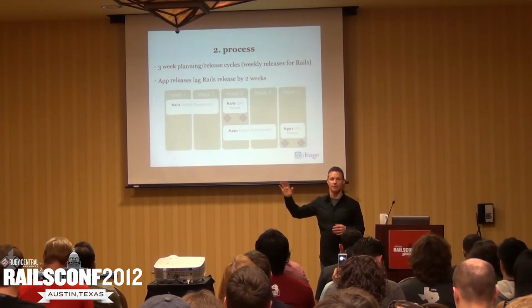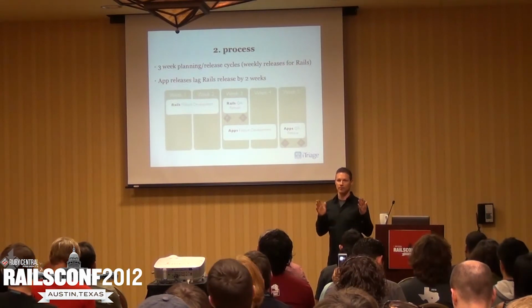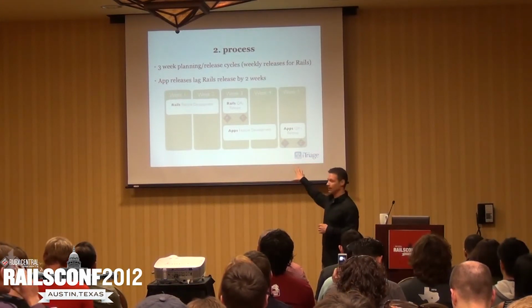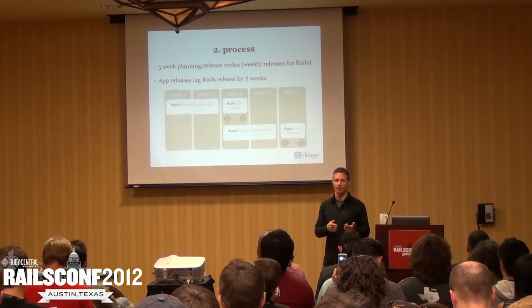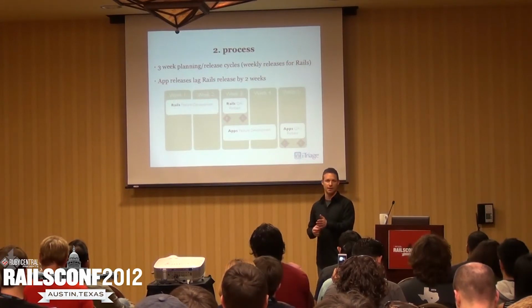And then upstream of that, we put the Rails platform on a 3-week cycle as well. We actually release it every week, but we do iteration planning every 3 weeks on Rails so that it matches the app side. That way, if somebody says, hey, we need a new feature in iPhone and Android, and that feature has a dependency on making a change to the API in Rails, then we schedule it in the Rails iteration, and we know at the end of those 3 weeks, that API will get updated.